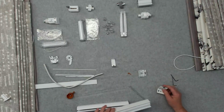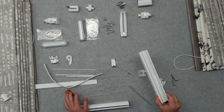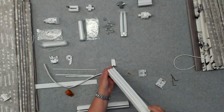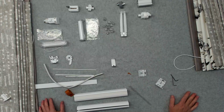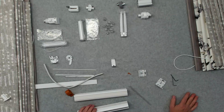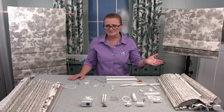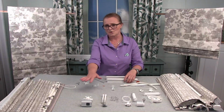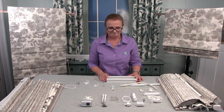So the beauty of this system comes from the fact that everything fits into the same rail. No matter what lift system you will choose, everything will fit into this profile. So if you like to buy in bulk and assemble the shades on your own time, this makes for very efficient programs. You don't have to stock up on different headrails for the different lift systems. You only have to have one with different components, and you can interchange them anytime and any way you want.